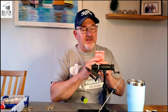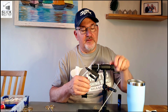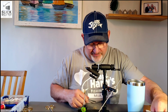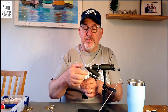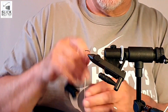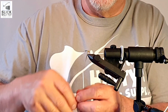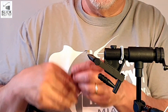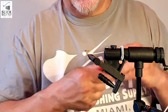So then for the body, I'm using SLF in a tan color. Just gonna put a little wax on my line, just to help it stay there. You don't need a lot of dubbing at all, but I am going to build a little bit of a tapered body with the dubbing. Start with that. You can always add. I like to tighten it as I go. Gives me a better sense of what I'm doing. A little more wax, a little more dubbing.